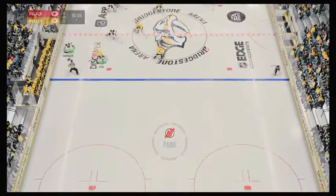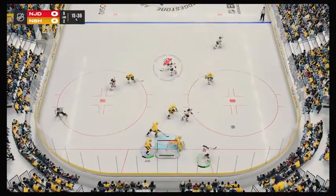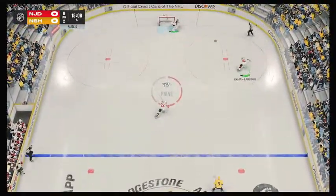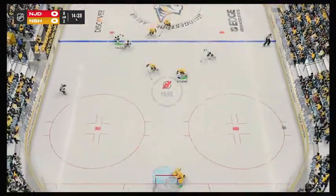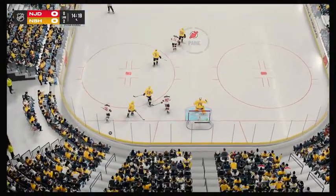Mercer's moving the puck through his own zone. New Jersey's got it behind the net. And that's out of reach and out of the offensive zone. Grabbed along the boards by Ekman Larsson. Oh, did he ever rock him in the open ice? Icing is the call. We'll get a faceoff at the other end.